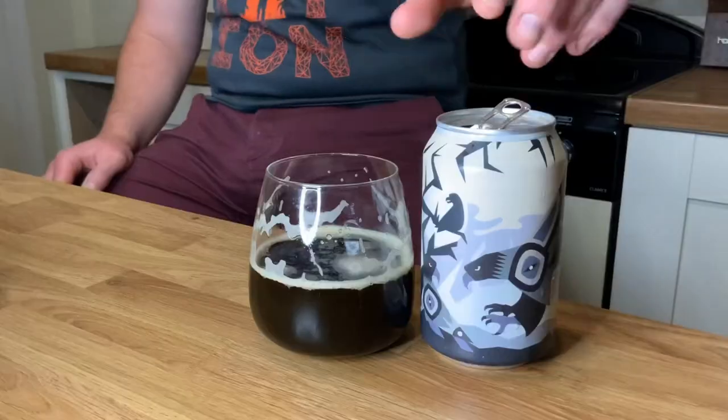Okay then, let's wrap this up. Let's see what I think of this Black IPA. To be honest, this is probably going to be one of very few Black IPAs that I try, because they really are quite rare. Like I say, the style sort of died a few years ago. So it's always really nice to see just a few coming out.